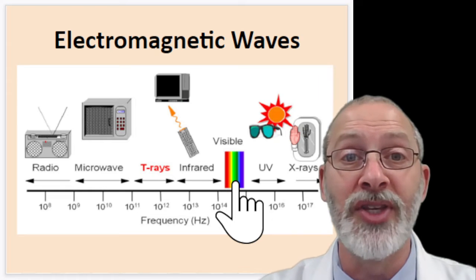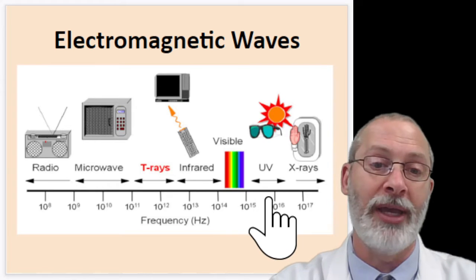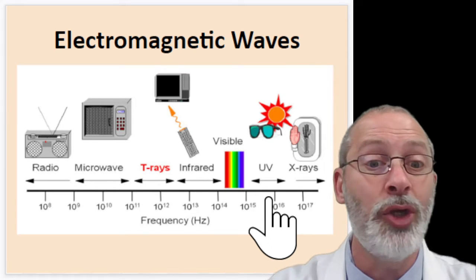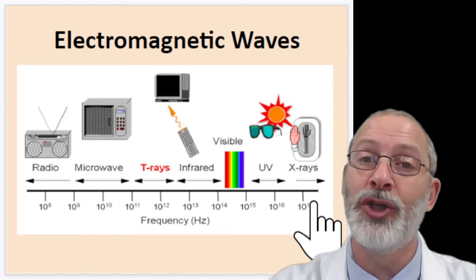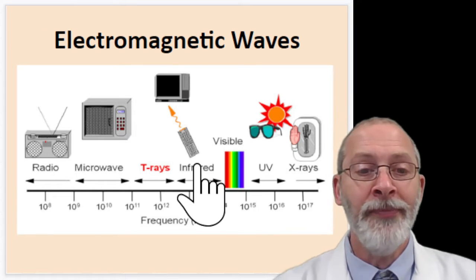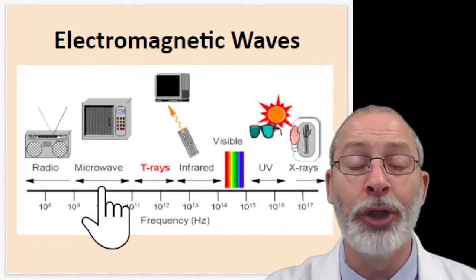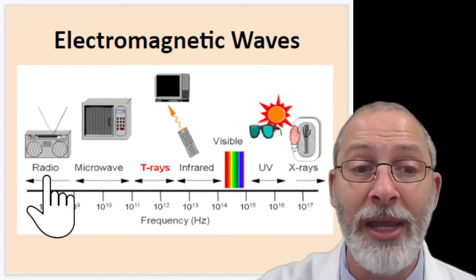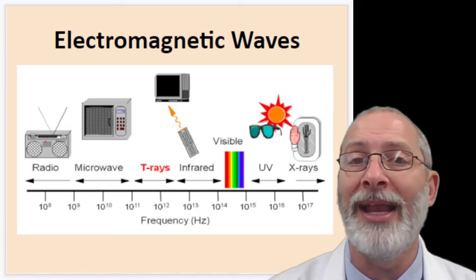You may get burned in the summer from sunlight. You're actually getting burned by ultraviolet or UV light rays. You may have a bone broken, and your doctor may take a picture of it using X-rays. Both are parts of the electromagnetic spectrum. You may get warmed after a shower, perhaps, with a heat lamp in the bathroom. Those are infrared rays. Other rays include microwaves in your kitchen, radio waves, maybe in your living room with a radio. All of these different waves are part of the electromagnetic spectrum.